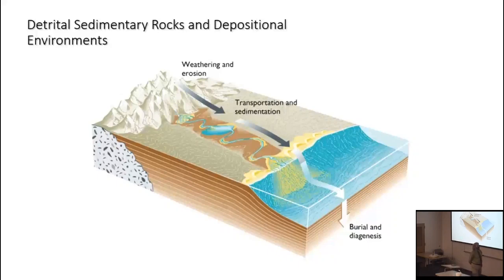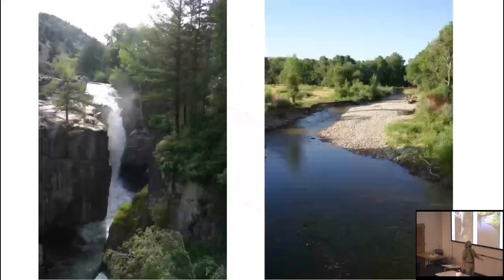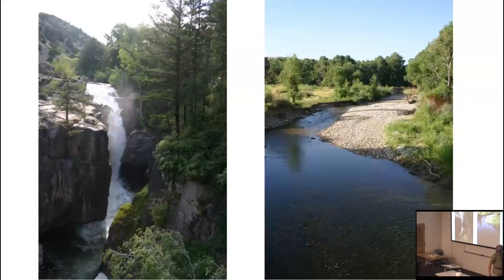So with detrital sedimentary rocks, we can interpret aspects of their depositional environment, the place the stuff gets deposited. So remember, we have weathering and erosion, transportation, and sedimentation, which is the combination of both deposition and post-depositional changes. And one particular small spot of the Earth can go from E-world to D-world pretty quickly.